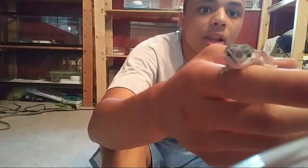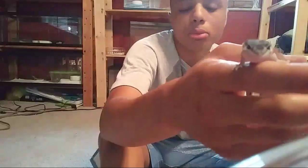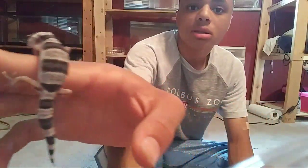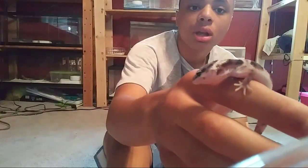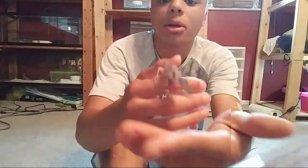I think I'm out of frame, but this is one of my little young Max Snows, and this one is a lot more panicky. All 3 of them are, but I didn't feel like bringing all 3 of them out at the same time, as they'd probably all try to jump away. But yeah, this is a little Max Snow. And yeah, he's really calming down a bit.